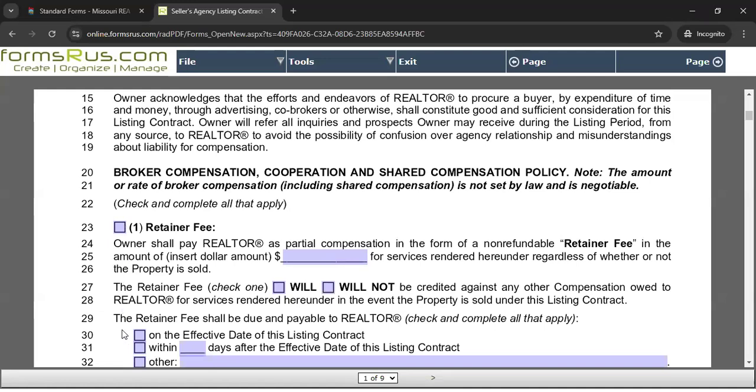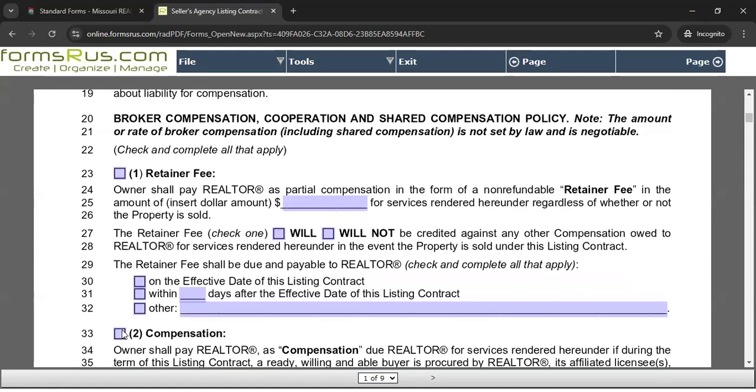Here's the fun stuff, kids. Broker compensation, cooperation, and shared compensation policy. I think that I've preached this enough. Most people are getting it at this point. If you have the word commission in your brain, throw it out. Compensation is the word. Commission will get you in trouble. Okay. Retainer fee. This is brand new.